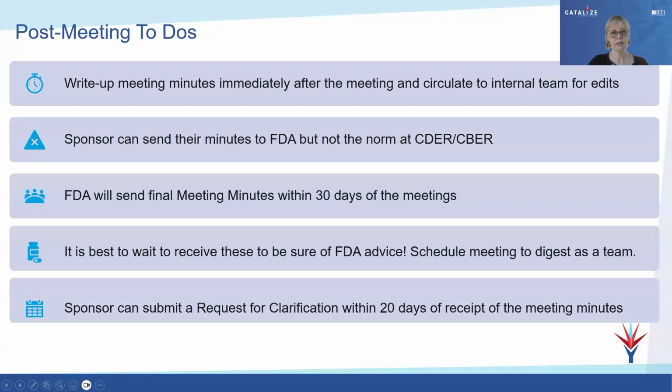So post-meeting to-dos, it's a good idea to write up your meeting minutes immediately after the meeting and circulate to the internal team for edits. You can send your minutes to the FDA, but that's not the norm at CDER and CBER. It's more common at CDRH. FDA will send you their final meeting minutes, which are the binding meeting minutes, within 30 days of the meeting. And it's best to wait to receive these to be sure that you understood the FDA advice correctly.